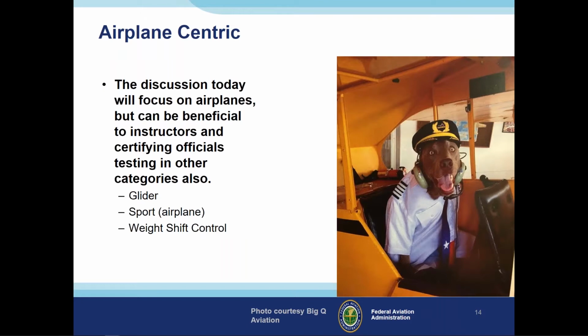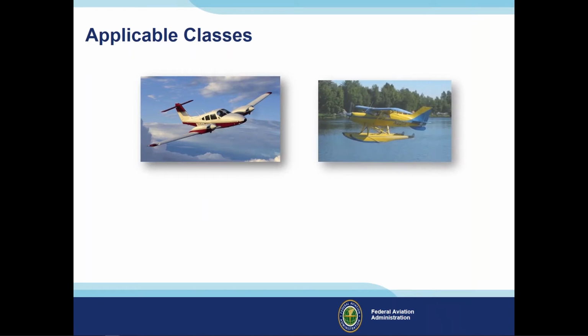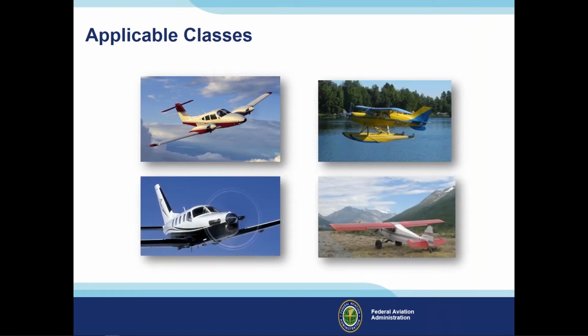You need the flight instructor in the back to tell you how it's going, where you go, but it definitely also does apply to some other types of categories. It will apply to glider pilots, which Dan and I include ourselves in that group, the sport pilots for the airplanes, and even weight shift control, the sport pilots or private pilots flying those. But really, it's going to focus on just these applicable classes of aircraft, all in the airplane category.